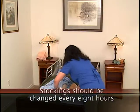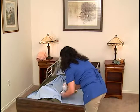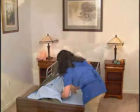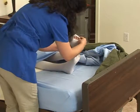Stockings should be removed and put on again every 8 hours. Elasticized stockings should be changed daily after bathing. Check circulation by examining the color and warmth of the feet and toes.